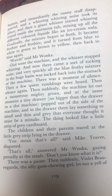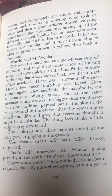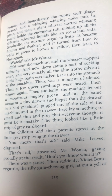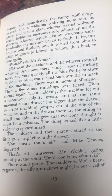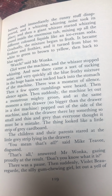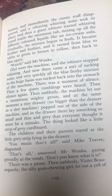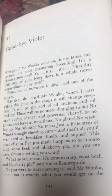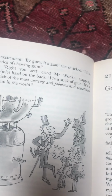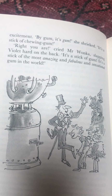The children and their parents stared at the little grey strip lying in the drawer. "You mean that's all?" said Mike TV. "That's all?" answered Mr Wonka, gazing proudly at the result. "Don't you know what it is?" There was a pause. Then suddenly Violet Beauregarde, the silly gum-chewing girl, let out a yell of excitement. "By gum, it's gum!" she shrieked. "It's a stick of chewing gum!"